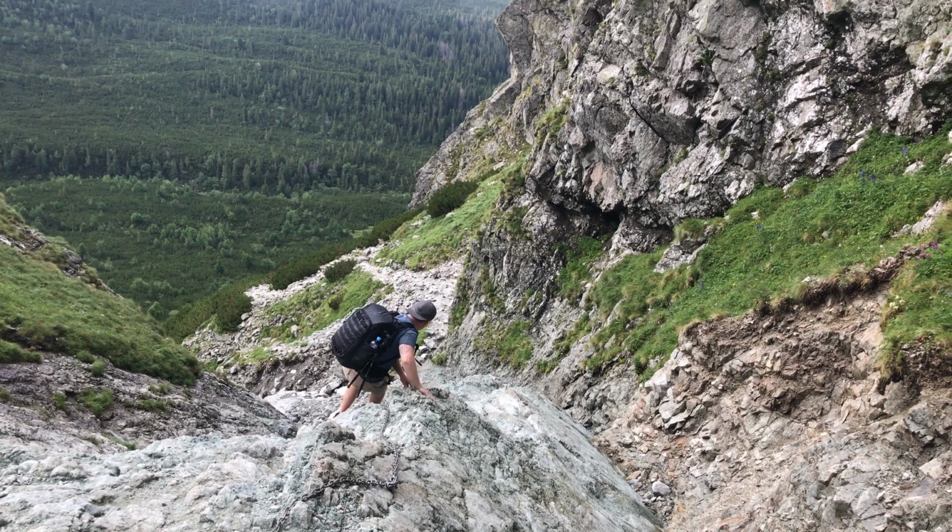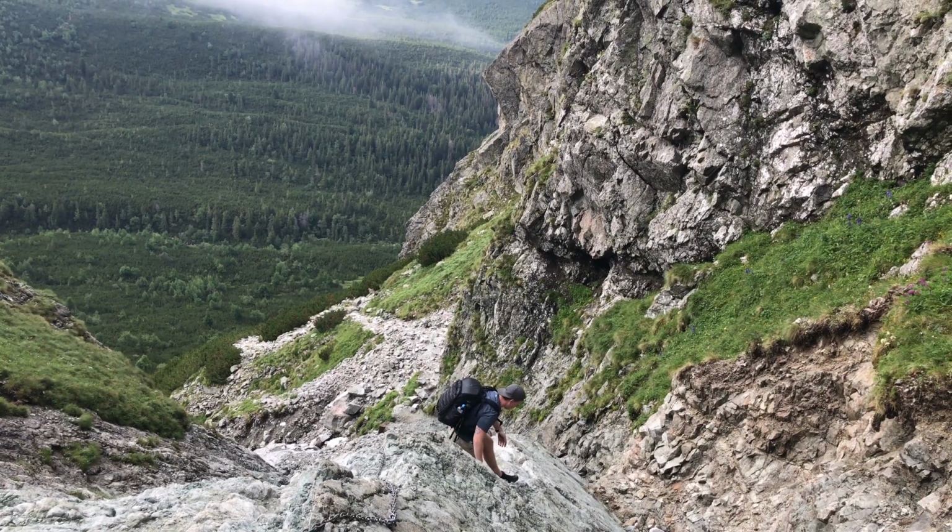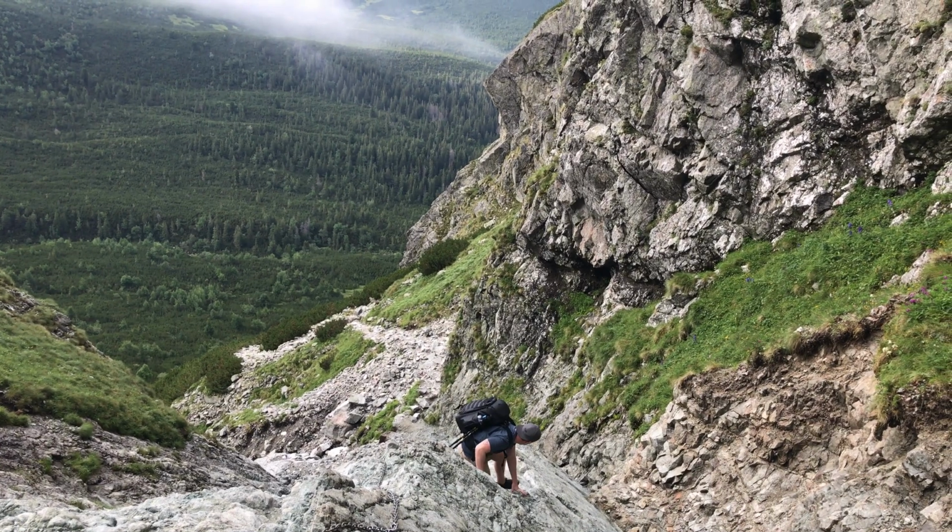So we're on our way down. We've been walking for about just over an hour now from the mountain peak. It's been quite challenging, a lot of rocks to get down. I think we're about halfway, so we have another hour and a half left.